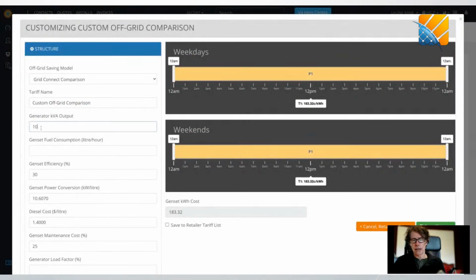In this part of it, we're just going to look at what the customer's backup generator might look like and what it might cost. So I'm putting in a 7 kVA generator. There are some default values here to make this easy. But if you know the fuel consumption or approximate fuel consumption of a generator that you may be supplying or they may already have, you can put in that fuel consumption. There's a generator efficiency there that's set to a default power conversion, which is a kilowatt per litre conversion for the generator. It's a fairly standard thing that you wouldn't have to change.